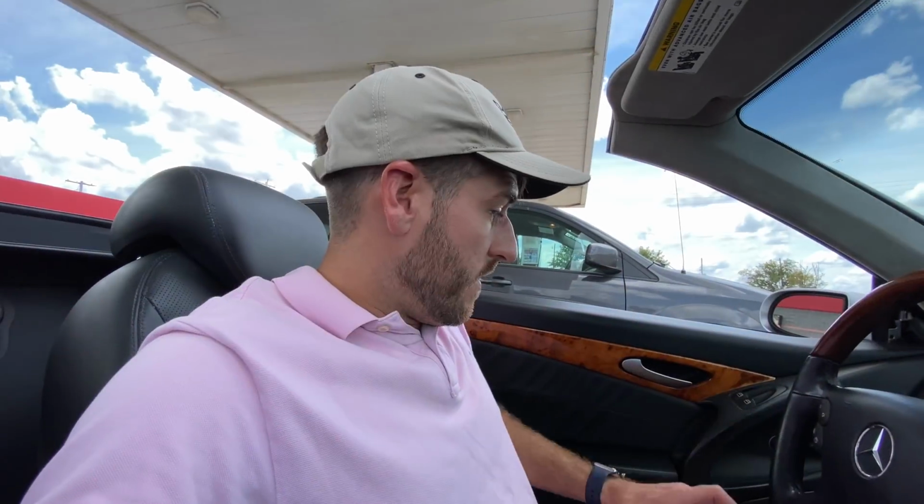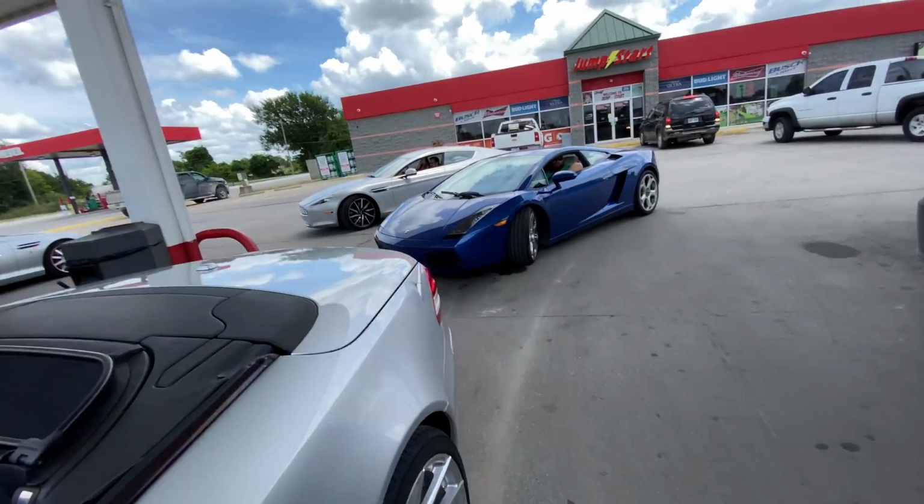But these are just some things I'm learning about the car after 100 miles or so. All right, we have stopped for gas. Big surprise in cars like this. But I gotta go because Wizard's waiting on me.